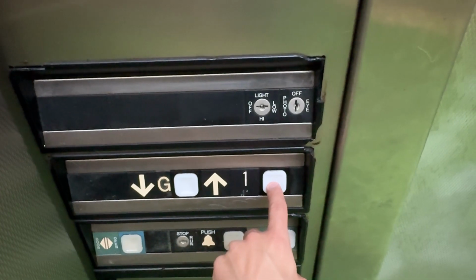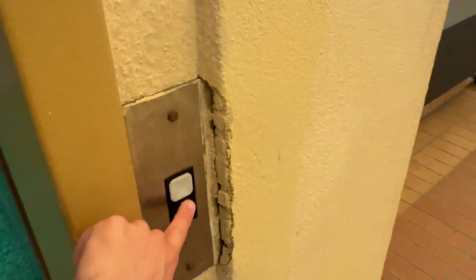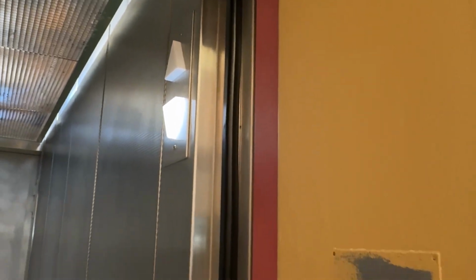Anyways, I think I might go for a one-wheel ride. Gosh, I am sweaty. There is a freight elevator here, but that is completely down. The freight elevator is entirely bolted shut. Newer Impulse. All right, let's go back down.